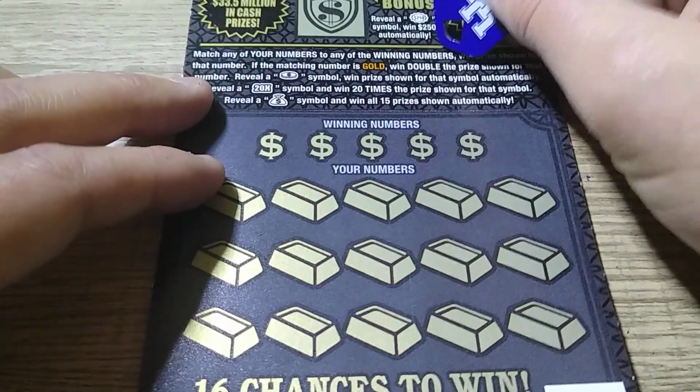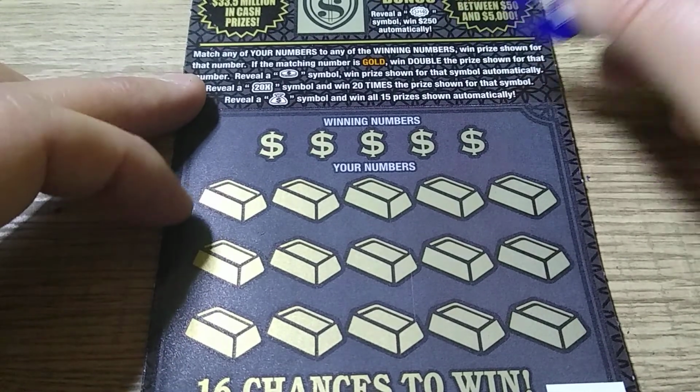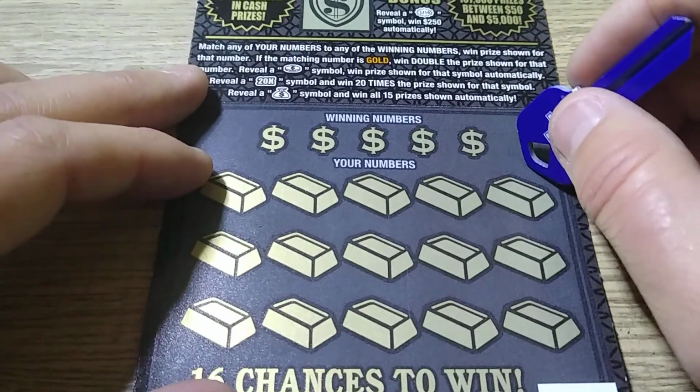This one, we're going to match your numbers. Get a gold number, it's double. Get a coins automatic. Get the 20 times or the money bag is a win all.